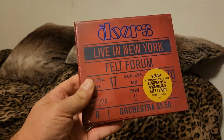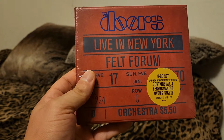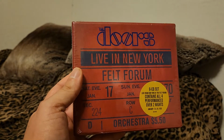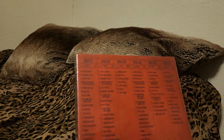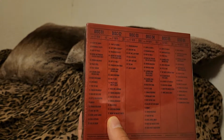Doors Live at New York Felt Forum. It's a 6 CD set. Contains all 4 performances over 2 nights. I still have not opened this. I have an MP3 truncated version of this show, just with all the highlights of the show. I have to find that memory stick too, but this is long out of print.